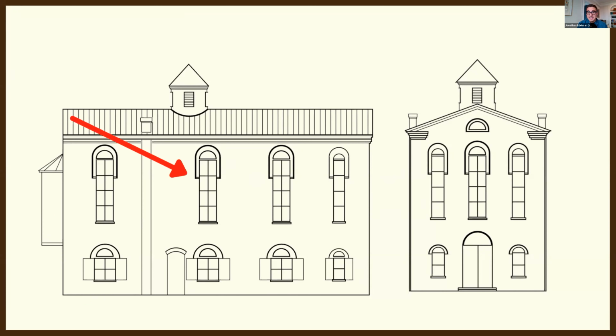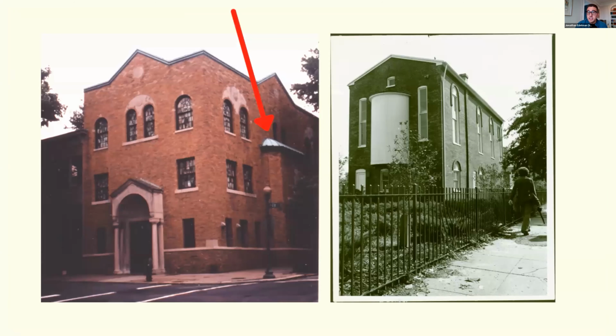We actually see this protruding ark architecture elsewhere in DC at Kesher Israel Synagogue, the Orthodox synagogue in Georgetown, built in 1931. You'll notice in Kesher Israel that the protruding ark is on the longer side. That's because in their city block layout, that's east facing. And so the seating goes lengthwise, as opposed to down the center that you see here in the Adas building.